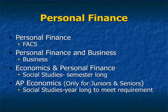All right, our next category is our personal finance. There are lots of ways that you can meet this personal finance requirement. One way is through the FACS department, and that course is called Personal Finance. The next way is through the business department, and that is called Personal Finance in Business. The third way is through our Social Studies department. You can take the semester-long class, which is called Economics and Personal Finance, or you can take the full-year class, which is the AP Economics. That course is only for juniors and seniors, and it must be taken the entire year in order for you to meet the personal finance requirement.